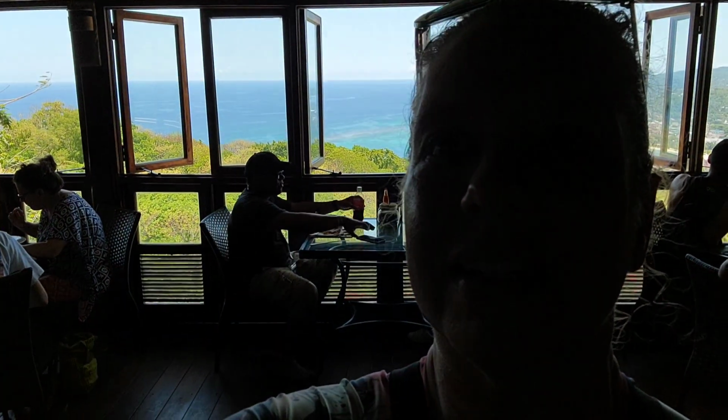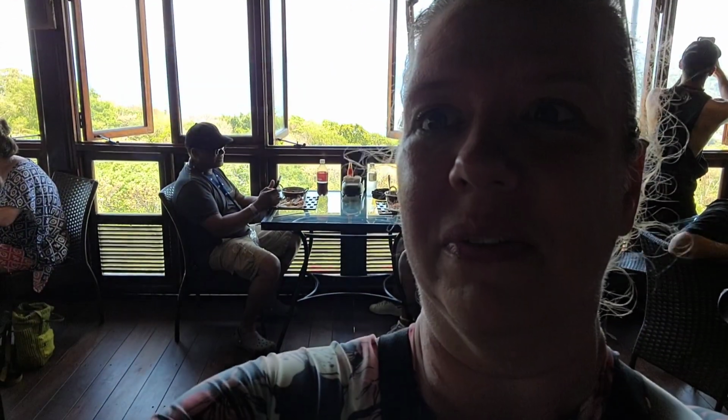So up here is the restaurant and bar. As you can see, it is an absolutely gorgeous view. Hopefully it'll focus here in a minute. Absolutely gorgeous view when you get the exposure right. So if you're looking for something to eat or drink, come on up here for a great relaxing time.